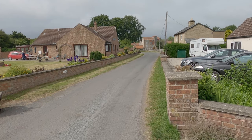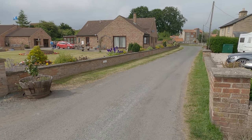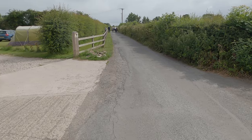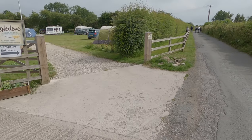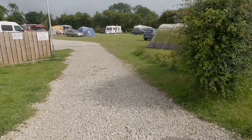And that's it. You come in off the main town roundabout down this quite narrow lane, and if something was coming the other way you would have to reverse, I think, but we've been lucky coming twice and there hasn't been anybody there. And then this is the main entrance into the site.